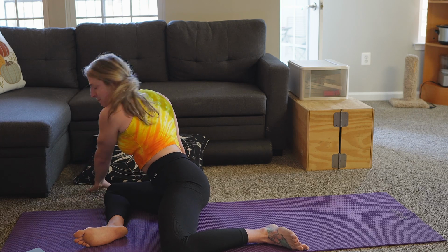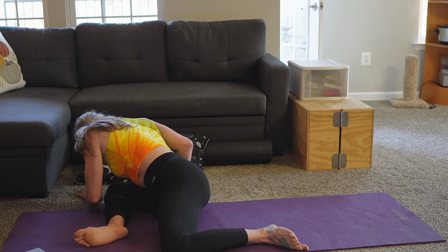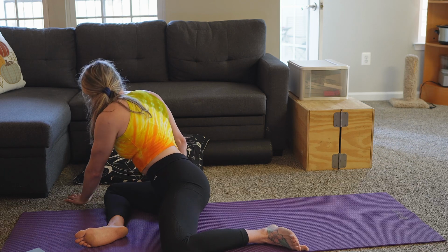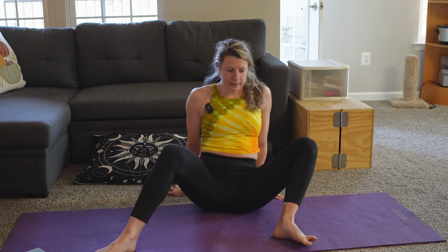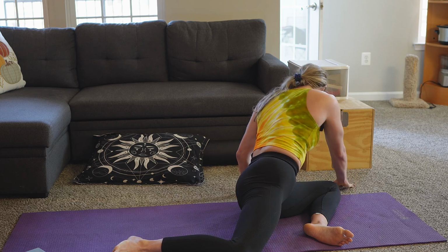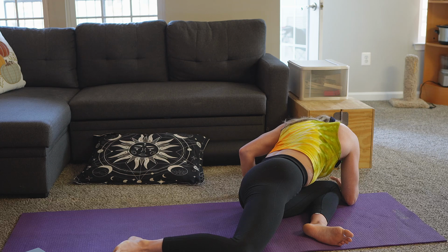So now moving away from some of the Katonah yoga, more into my practice. Well, it's all our practice, but more of Pam's touch. So other side. Almost getting that opposite elbow to the opposite knee.